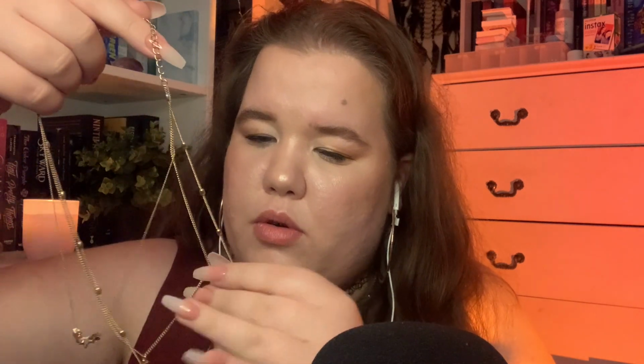It has little drops, gold bits on it as well, and it's just so adorable. I love anything with stars and moons and stuff like that. And yeah, it's just so cute.